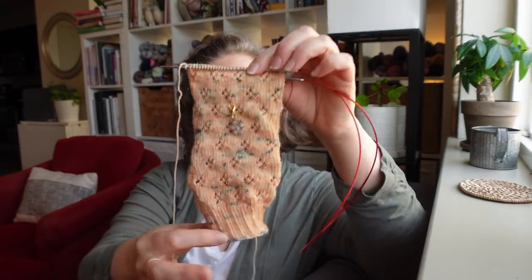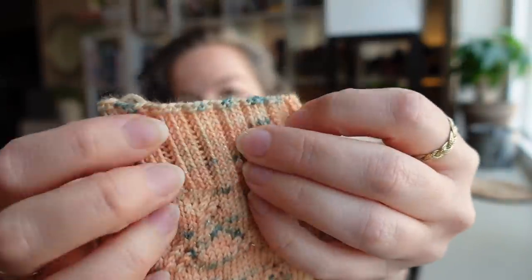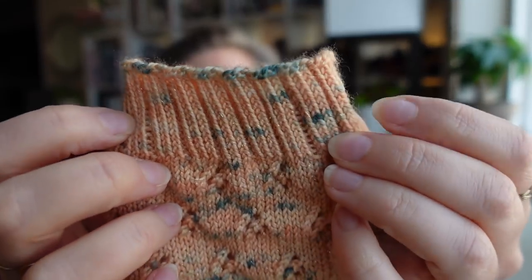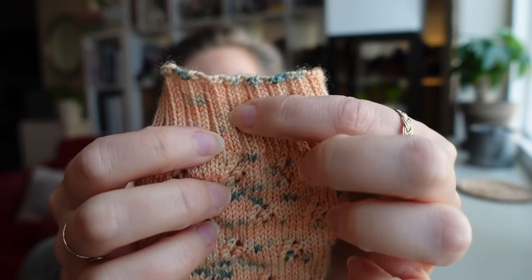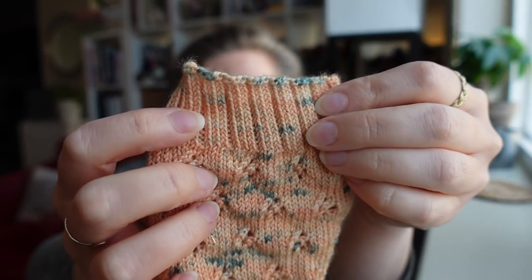And then of course, once I finished off, I cast on the second sock. And here's, I've only tried this pair on once, so you can kind of see what it looks like beforehand. I will say in the pattern, it's nice because it gives you a different option for the cuff. Of course, you can always do whatever kind of cuff that you want.